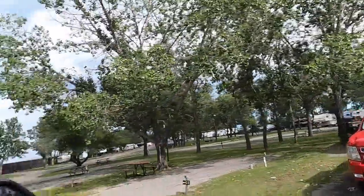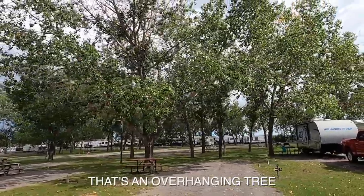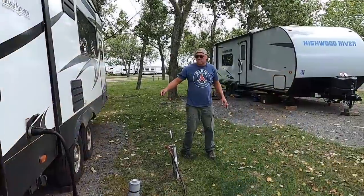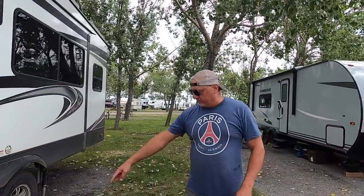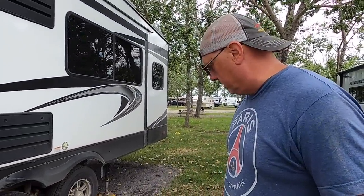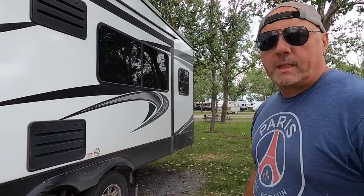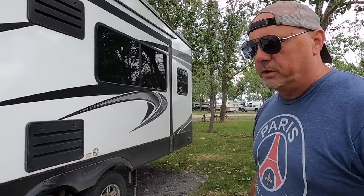Hi, right here. Oh, that's an overhanging tree. Yeah, big time. Might have to put our Starlink at the front of the driveway, of the parking pad, because there are a few trees in our spot. All right. 30 amp service that we have? Yeah, it's gonna be close. I think it'll be fine, but it's gonna be close. What do you mean? From this to this, the slide out. Oh, but we'll be okay. I think we'll be close, but we'll be all right.